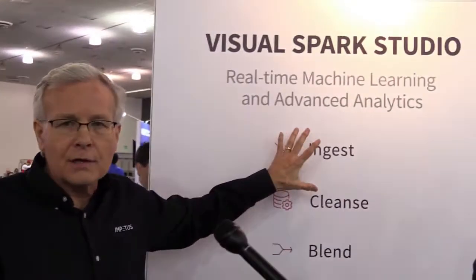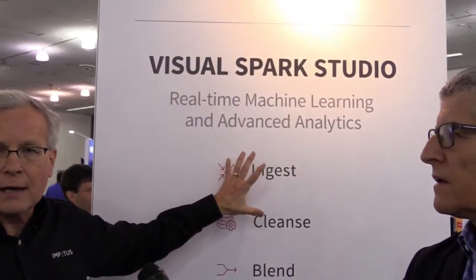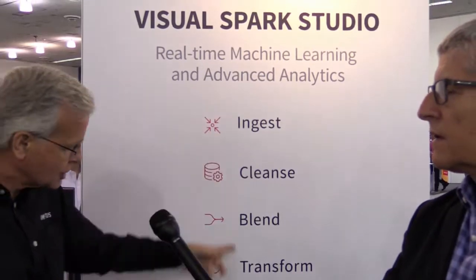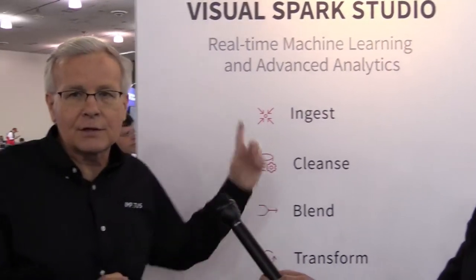There are a number of products in the marketplace today that address the creation of streaming analytic use cases. We've now gone beyond that. Most of those focus on the ingestion of streaming data. We now have a capability through the Visual Spark Studio to address the full life cycle of these use cases, from ingest all the way through 7 different stages of the life cycle. We're not aware of any other companies that are able to do that for both streaming and batch use cases, and that's why we like to say Visual Spark Studio is a strategy for accelerating Spark in the enterprise.